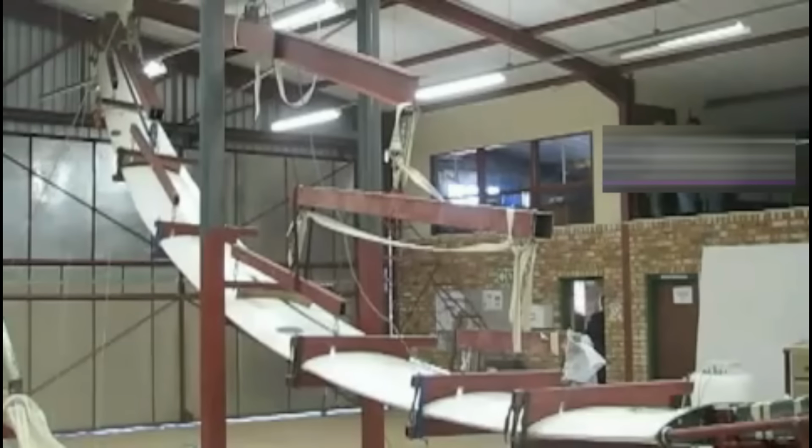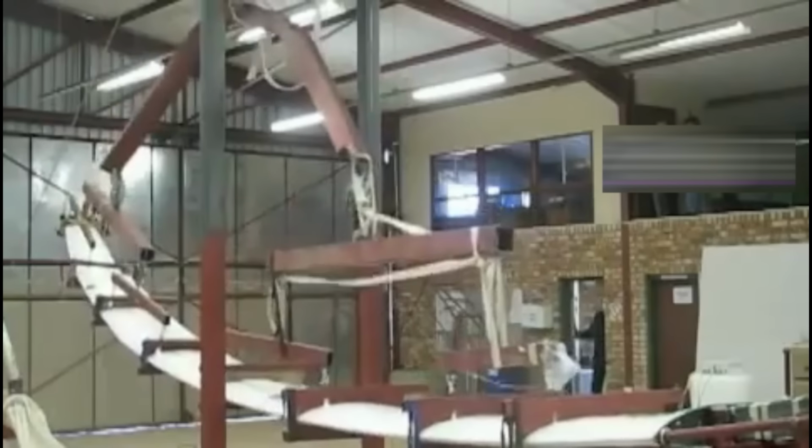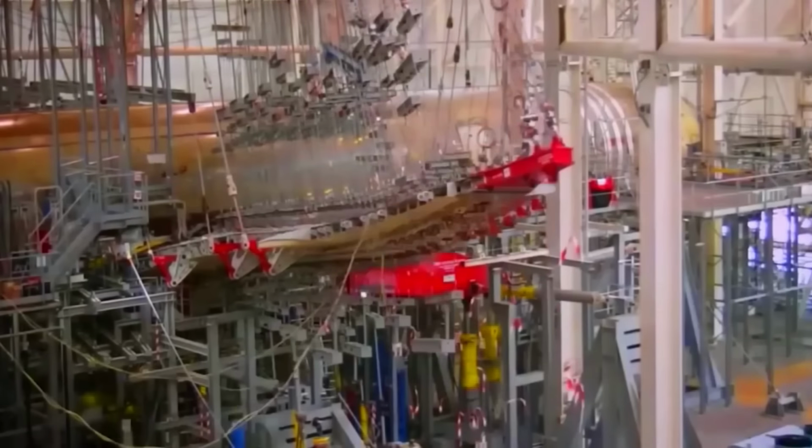Few images capture the 777's engineering better than its wing flex tests. During certification, engineers bent the wings upward more than 24 feet before they finally snapped. That test proved the wings could endure extreme stress beyond anything they'd face in service.